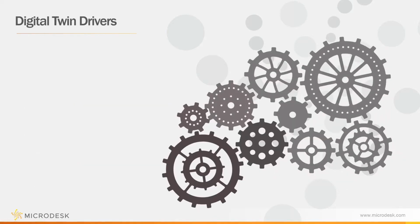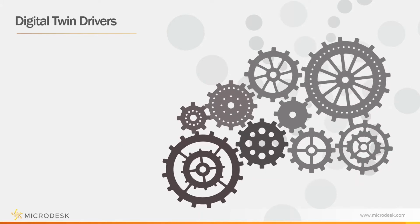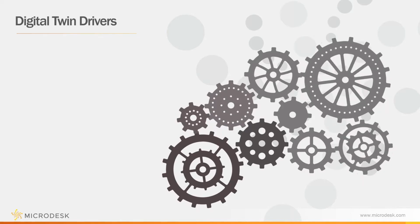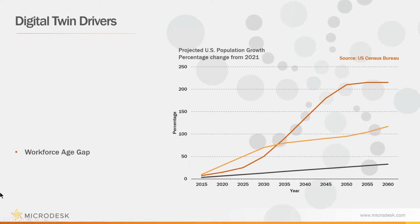This leads to another important question. Why do we need to adopt digital twin technologies? Here we summarize 3 main driving factors. First is the trend of the workforce gap. As illustrated in this projected population growth from the US Census Bureau, we have fewer facility staff, so the focus is not on replacing the aging workforce, but on finding solutions to do more facility-based functions with less staff.